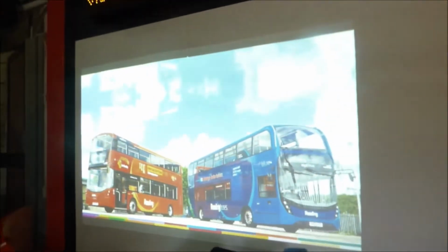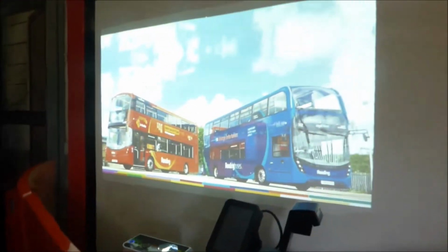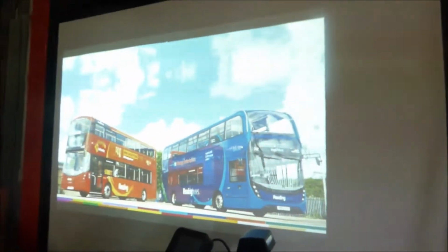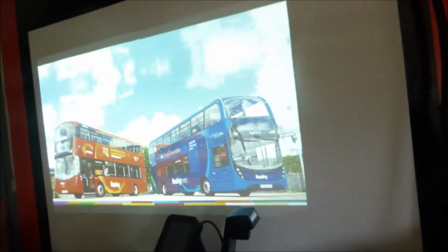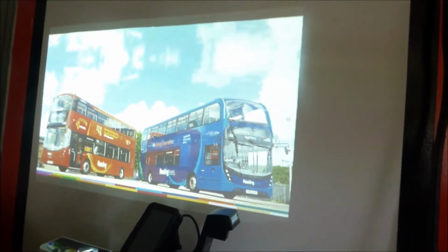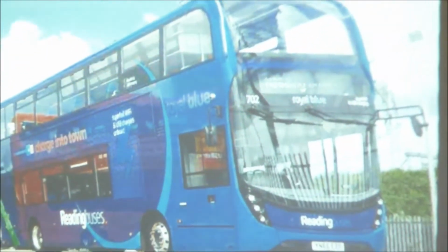That is our land speed record bus we did 2 years ago. Got 80 miles an hour as one of our single decks powered by gas. And we've always been an innovative company and pushed and tried to change the boundaries in terms of public transport. So we were one of the first companies to adopt hybrid buses. We've got a fleet of CNG buses. The blue vehicle on that slide is the 3rd in the country gas-powered double deck, and we have the 2nd one as well.